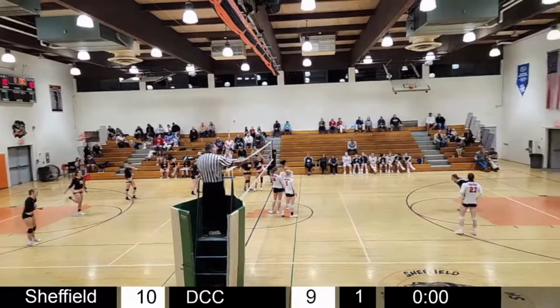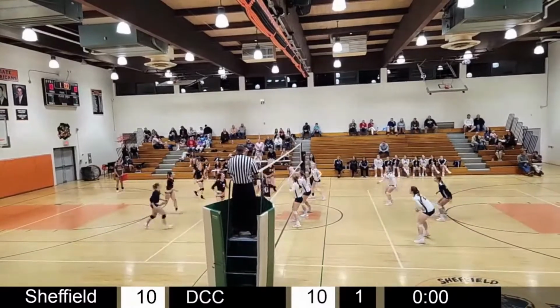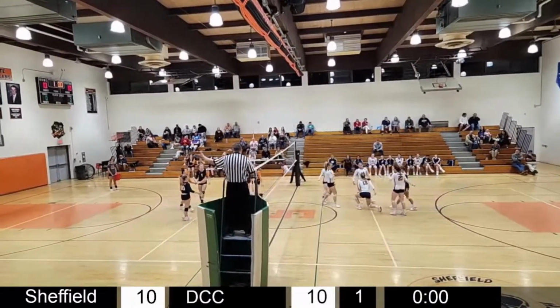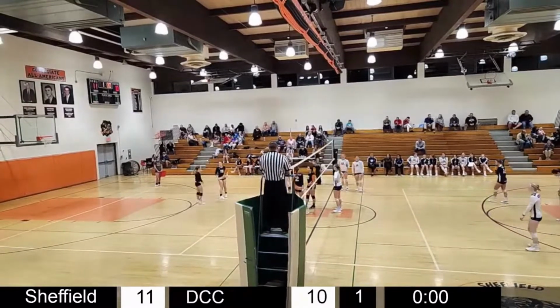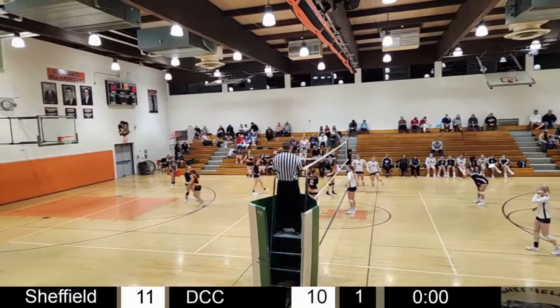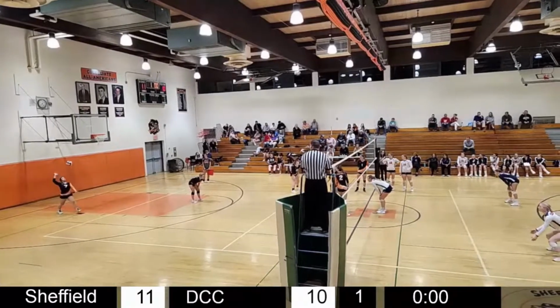Again, Sheffield rattled off the first 5 points of the set here. Central battling back. And that gets down. 11-10 Lady Wolverines. So back and forth we go now. It'll be Serena Antonuccio stepping in for Sheffield, and she will serve.